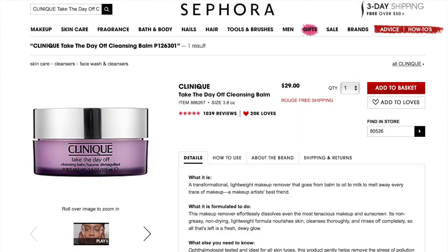This kind of smells like the stuff that you put on your skin when you get sunburned, mixed with vapor rub. That's what it smells like. So it doesn't necessarily have the best smell in the world, but I think it's definitely doable for how great this toner is.